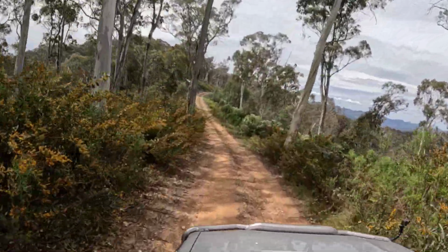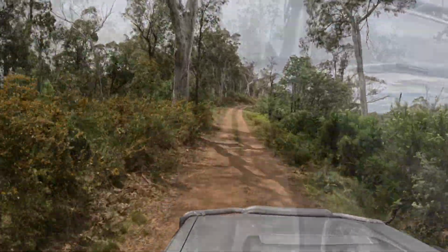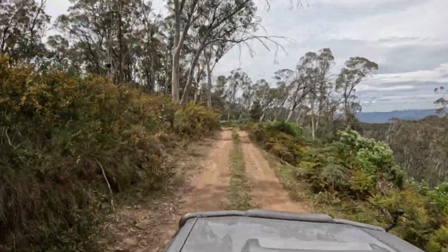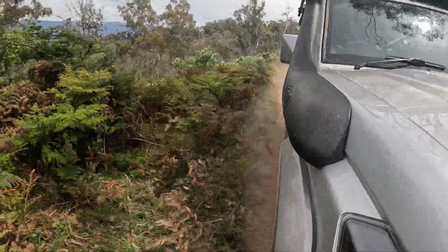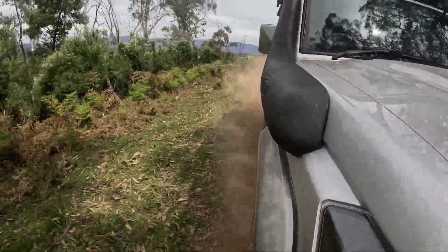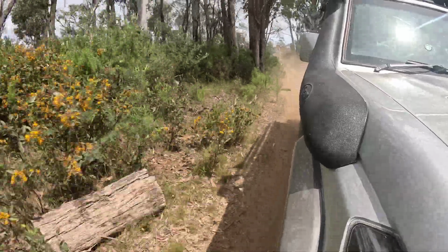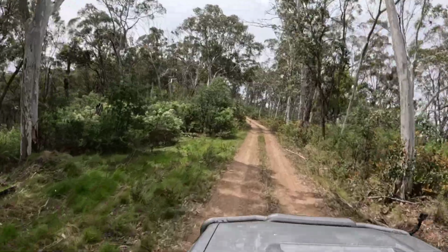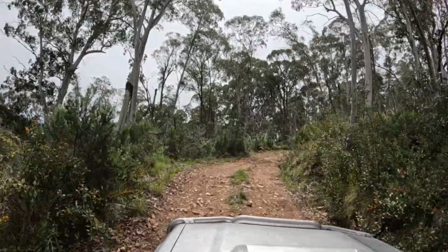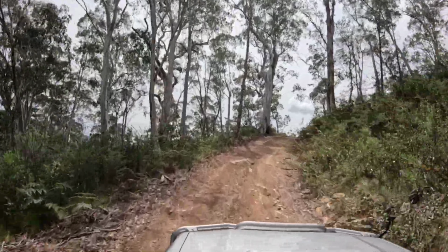Some of these sections are a little bit more enclosed with the bush, as you can see, certainly compared to the early sections. And again, some great views out there to the right hand side. Reasonably close to the tracks, and a little bit dustier this section of track. You can see the dust trail behind the car there, but as I said earlier, the current track conditions certainly allow you to make pretty good time. And unlike some of the other tracks, if you stay in the middle of the track, you're not going to pick up pinstripes on your vehicle.